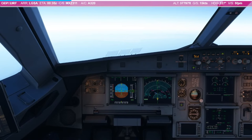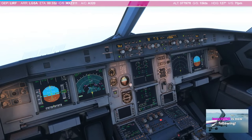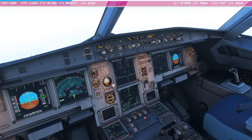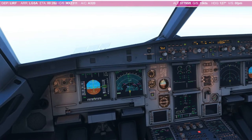Alexander says, if you're slow in descent, how do you increase the speed? Well, you can just pull the selected speed by pulling this out with the arrow and then adding speed like that. If you add speed like that, you'll either accelerate and it will put the nose down, or if you're in vertical speed, it will add power to try and keep that speed.